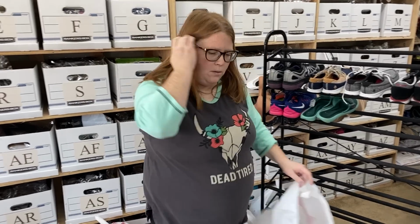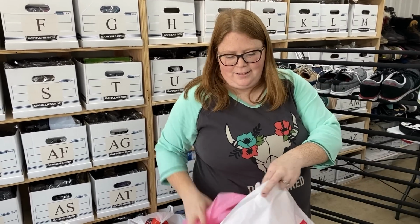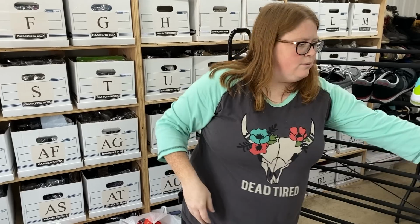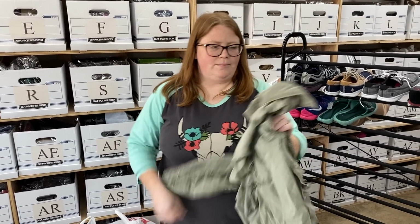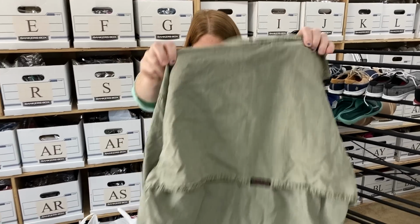We actually never dry shoes, just because heat, especially Crocs or foamy shoes like Crocs and Natives, can be very deformed from heat. Even tennis shoes and sneakers, if we wash them, we do not dry them. Just let them air dry.